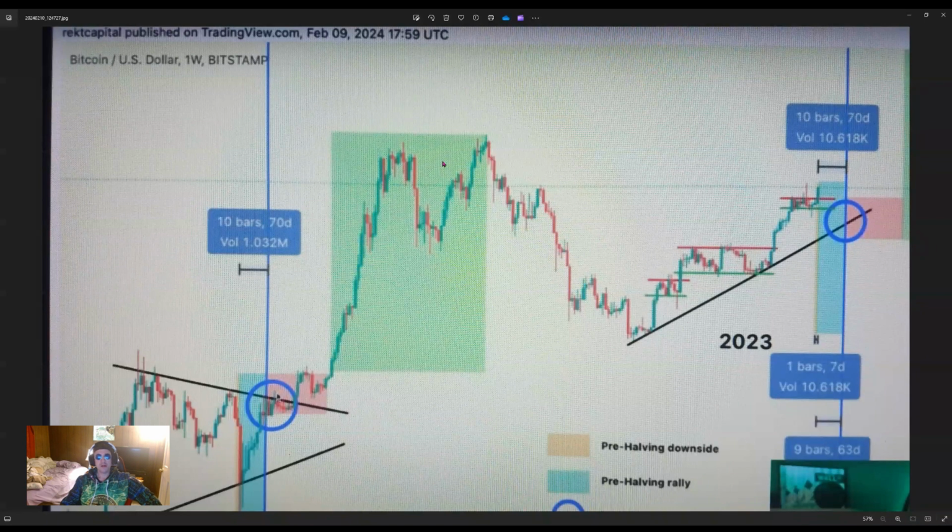Okay. Then at the end of that parabolic move, when it hits its all-time high of $69,000, which was the top, and that was in late 2021, I think, coming into 2022, then begins the bear market. And this represents several years of downward spiral action here. Very bearish.